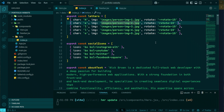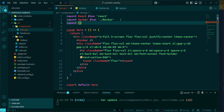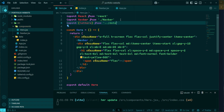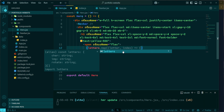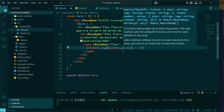Now, we need to import this array into our hero component. So we need here import letters from data/index. So again, we need to dynamically render each letter of the word hello. Instead of manually writing each letter in the JSX, we will use JavaScript's map function to iterate over the letters array. So inside here, we need to open curly braces and then insert here letters.map. Then we need a callback function with the parameters letter and index.